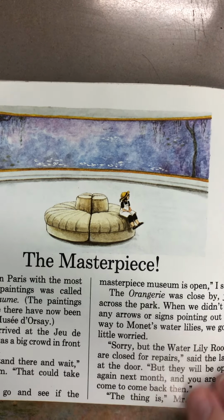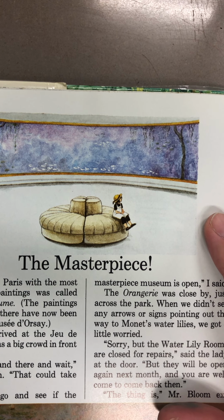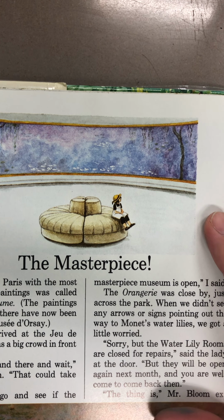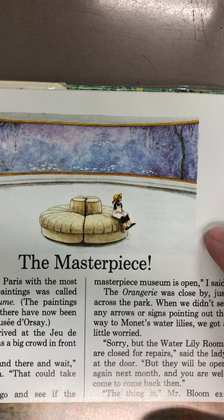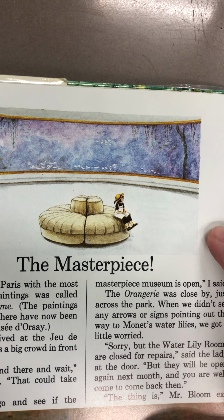The masterpiece. The museum in Paris with the most impressionist paintings was called Jeux de Paume. The paintings that used to be there now have been moved to the Musée d'Orsay. When we arrived at the Jeux de Paume, there was a big crowd in front of the entrance. We can't stand there and wait, said Mr. Bloom. That could take hours. Then let's go see if the Masterpiece Museum is open, I said. The Orangerie was close by, just across the park.